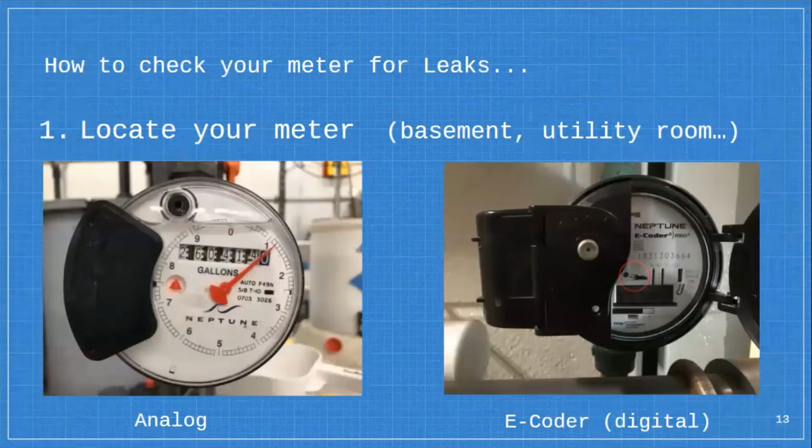All right, so part of being efficient and conserving water is making sure you don't have leaks. So how do you check your meter for leaks? The first thing you want to do is locate your meter, and it's typically in a basement or a utility room, somewhere where it's warm so it doesn't freeze. And currently we have two types of meters in use. One is an older analog meter with a sweep hand, and the other one is a digital e-coder meter.